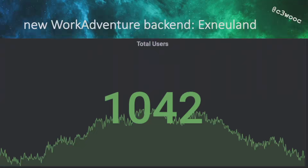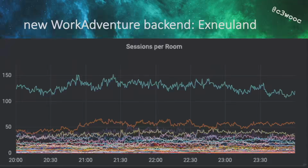For map popularity, of course, the lobby is the most popular one on the top. The second one is the lounge, and all the other maps are more or less shared among them. For information on the software, the Twitter account is on the top right. Thanks for having me. Next one.